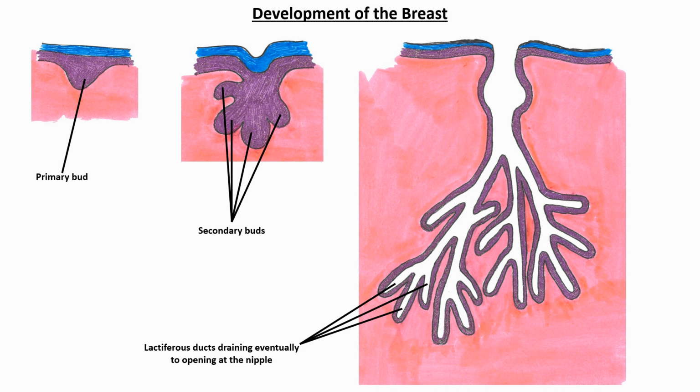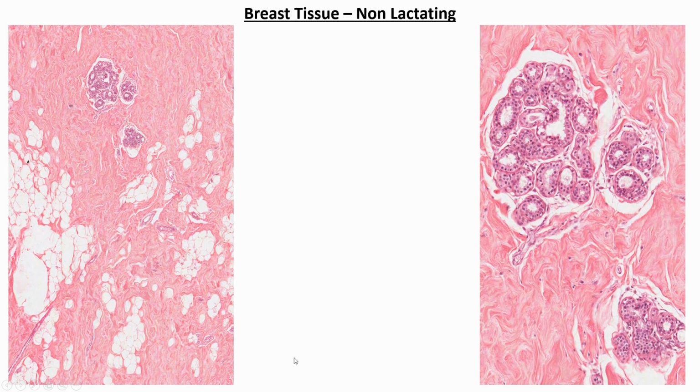Instead, they are only going to continue developing to their full mature potential at puberty, and the hormonal signals they receive during pregnancy will actually cause them to become more active and expand. So even though these lactiferous ducts are present in people who are not lactating, they tend to be fairly small, they're not terribly active, and they're waiting for hormonal signals to kick it into high gear.